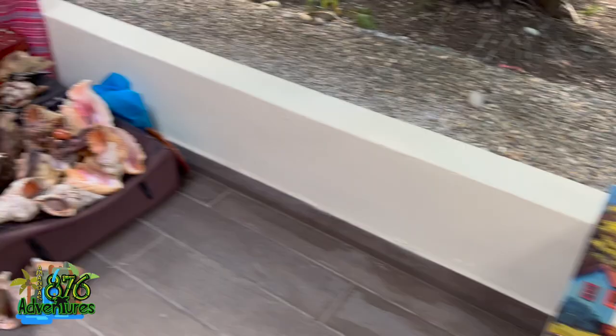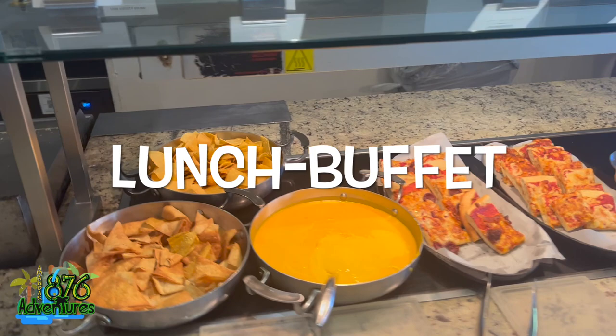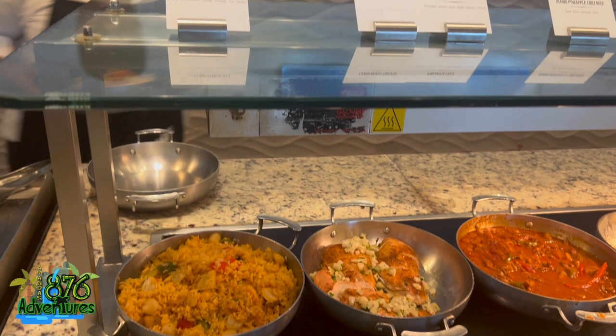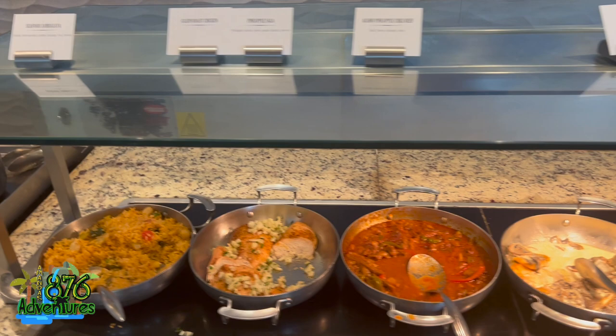Okay, lunch at the buffet area. So they had some chicken sandwiches, nachos, pizza, nuggets. So this is basically a kid station with the fries and all of that. Then moving on, this was the seafood jambalaya, Asian roast chicken, pineapple salsa, all sorts of things.